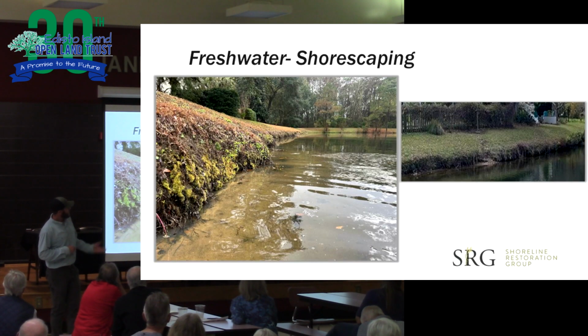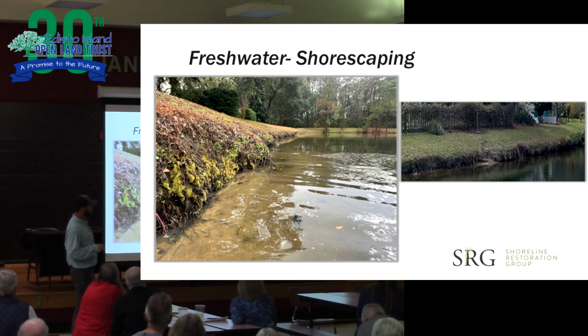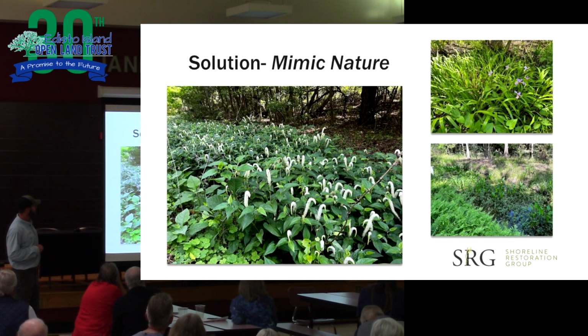So we do saltwater work. We also do a lot of freshwater work. And so just like the other speakers talked about, when you have water that just runs into the pond or creeks or streams, it's carrying all types of bacteria and pollutants and antifreeze and whatever's on the surface. It's going right into the water. Turf is really, really bad at filtering this out because it's so short, and turf has a really short root system. So what we like to do is put in these vegetative buffers. We talked about water quality already. We think the solution is to mimic nature.